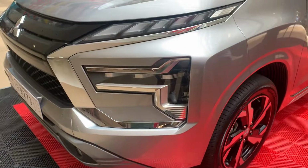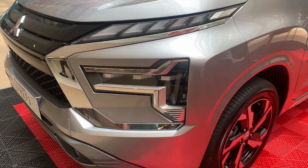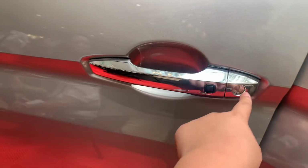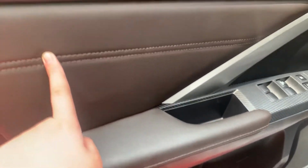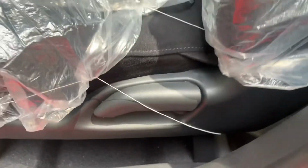Hello, I'm inside the Mega Mall and I'm going to review the 2022 Mitsubishi Xpander. Here is the silver accent door handle and silver metallic trim. I've got the black leather with black stitching and white stitching here. It has a recliner, height adjustment, and seat position controls on the middle inside.